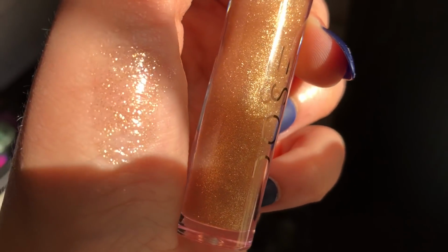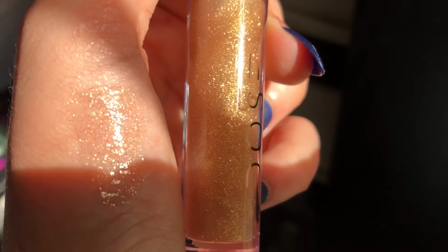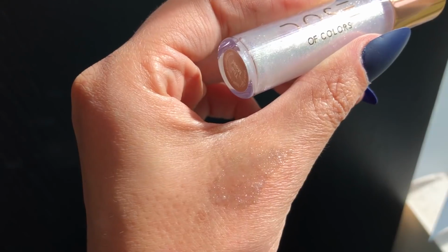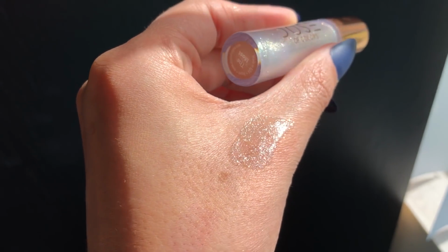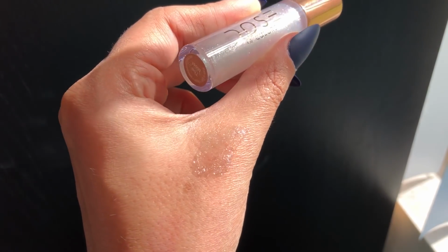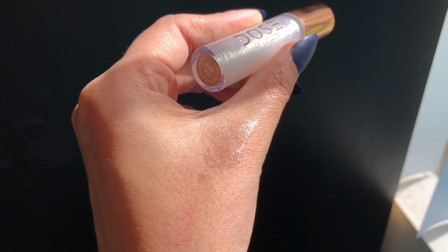They came out with two glosses. They brought back Over the Top, which is a clear gloss with gold glitter in it, which is so beautiful in the sun. And then The Most, which is her slutty sister. It is so beautiful. It has pink glitters in it. I've included some videos so you guys can see what it looks like in and out of the sun.